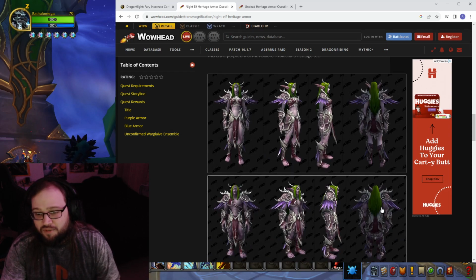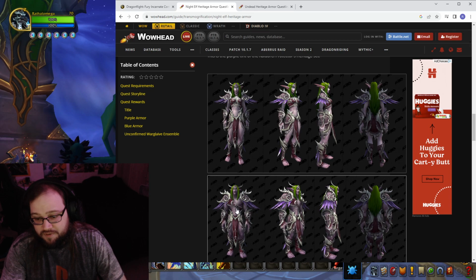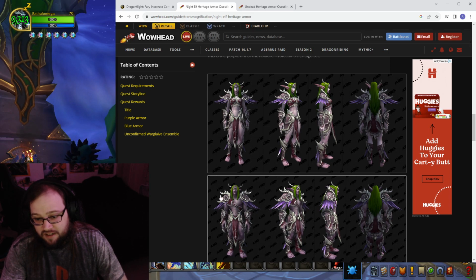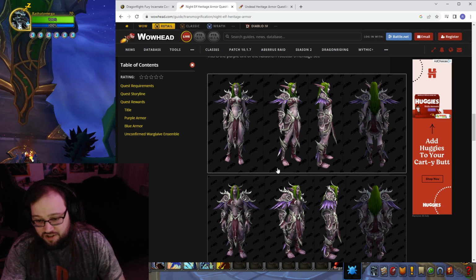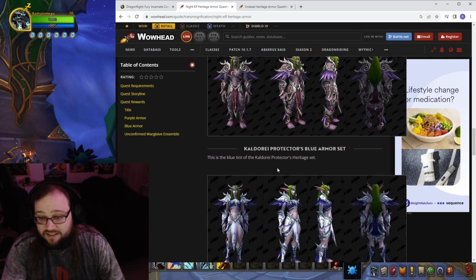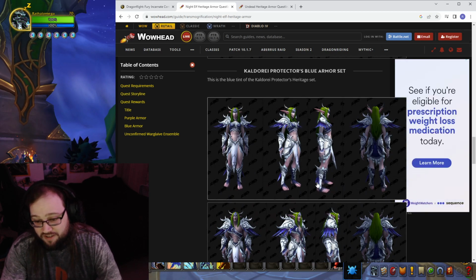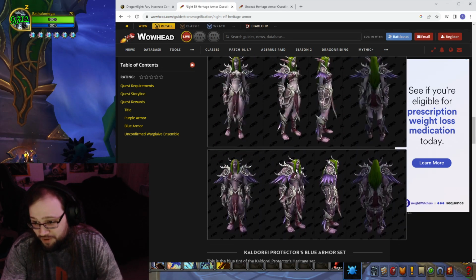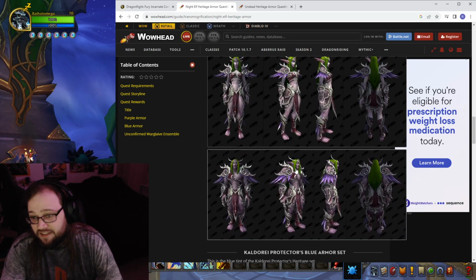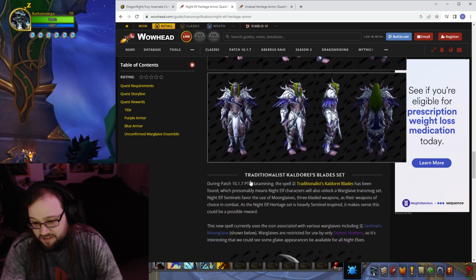So this is the normal armor. You got the chest piece and then you got the chest strap. Alright, so that could be the variation they're talking about. Or they could give this one, which people really want. I'm for more armor, so I'm always for more. Alright. But we may not get this.